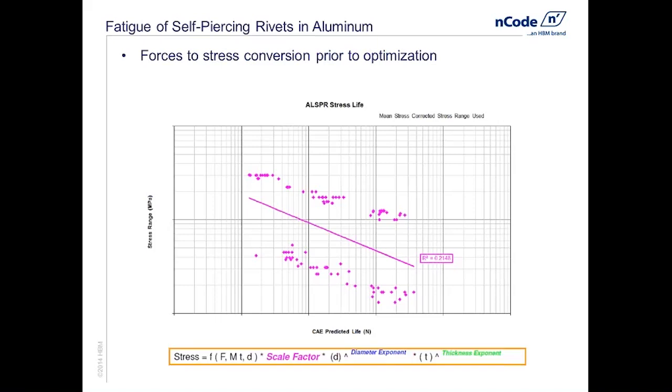The equation shown there indicates the relationship used in the software to convert the forces calculated in the spot weld elements in the finite element model to a structural stress in the sheets. So this is a standard part of the software to enable the relationship between the diameter and the thickness of the joint and the resulting structural stress to be defined. So in this case, what Jaguar Land Rover did was they used numerical optimization to adjust these numerical parameters to get a better fatigue prediction of the riveted joint.